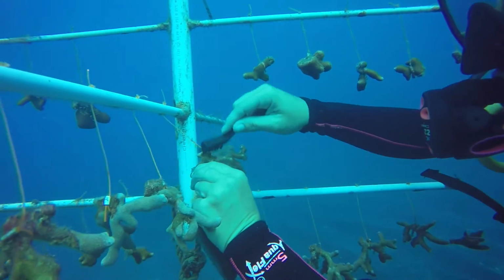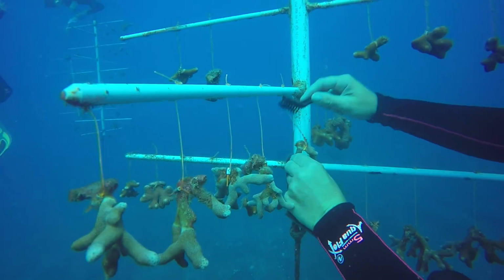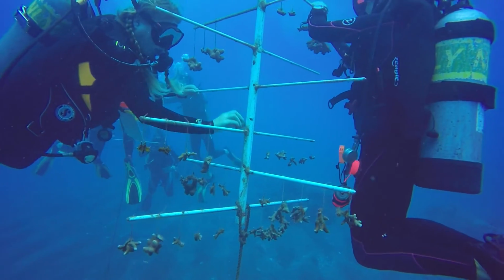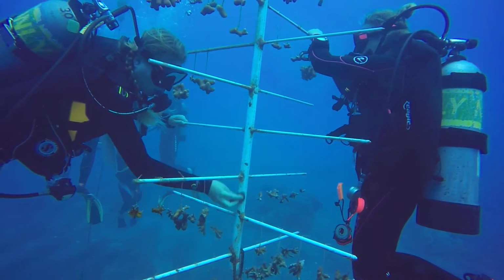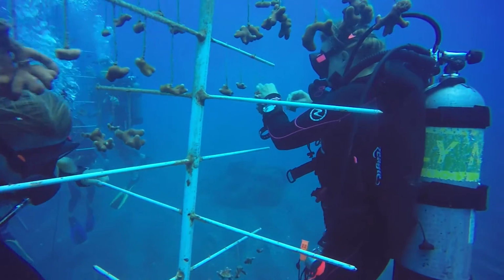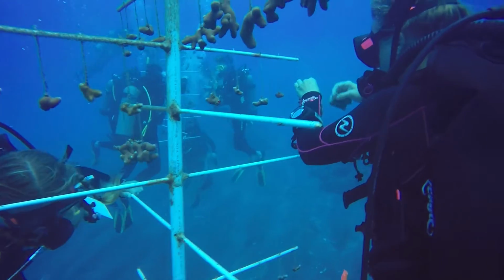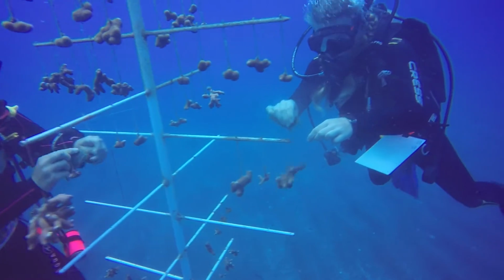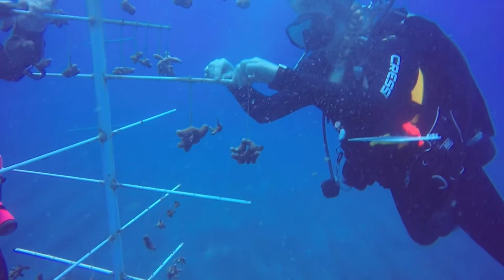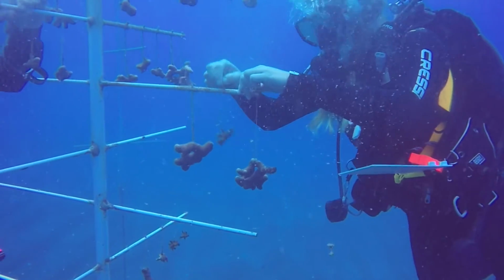Cleaning can take about 40 minutes or less depending on how many divers are cleaning. We use simple brushes and pads to clean the PVC pipes, strings, and corals. We gently shake the strings to ensure the removal of any excess algae and sediment residue.